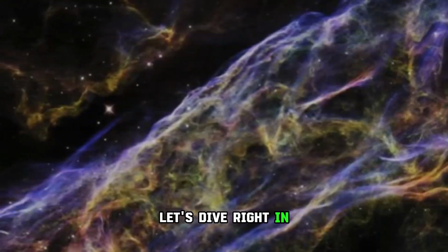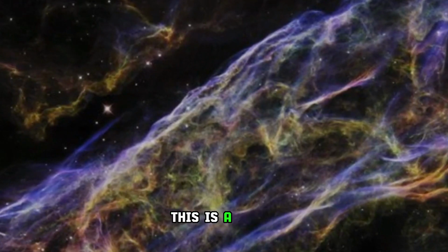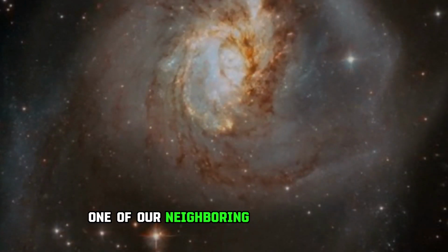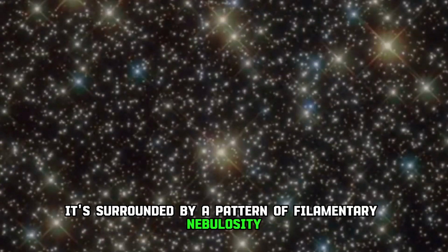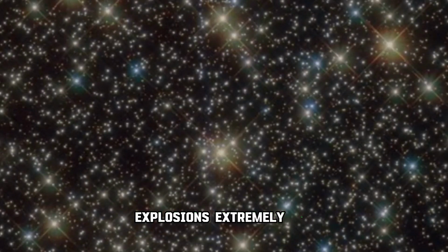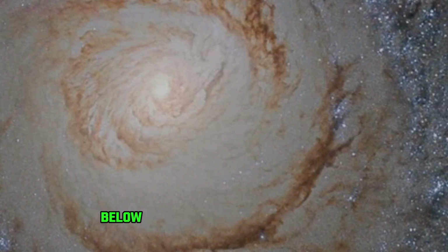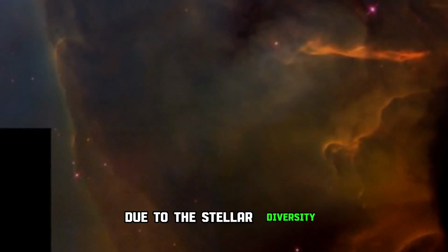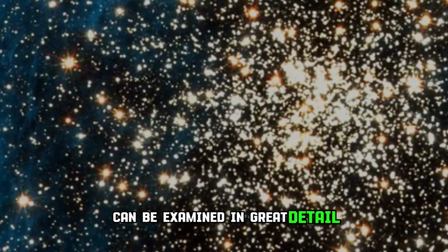Let's dive right in. Number 1. A remarkable double cluster. This is a young globular-like star cluster in the Large Magellanic Cloud, one of our neighboring dwarf galaxies. It's surrounded by a pattern of filamentary nebulosity believed to have been generated during supernova explosions. Extremely hot blue stars and fainter red stars make up the younger, smaller clusters below and to the right of the main globular cluster in the center. Due to the stellar diversity, the mechanisms involved in star formation can be examined in great detail.